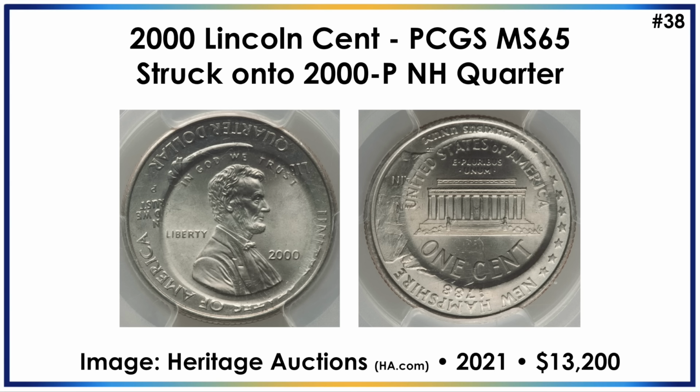Number 38 is a Lincoln cent that was struck onto a New Hampshire quarter. This sold for $13,200, and you can see very clearly that this New Hampshire quarter, which would have been struck in 2000, made its way through some penny dies and was struck. Very clean looking coin and sold for, again, five figures.